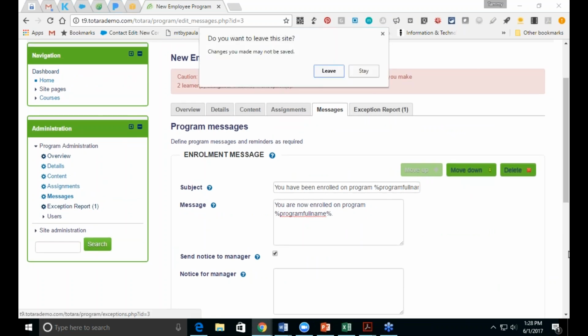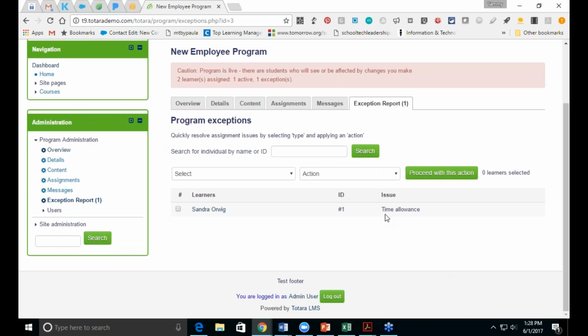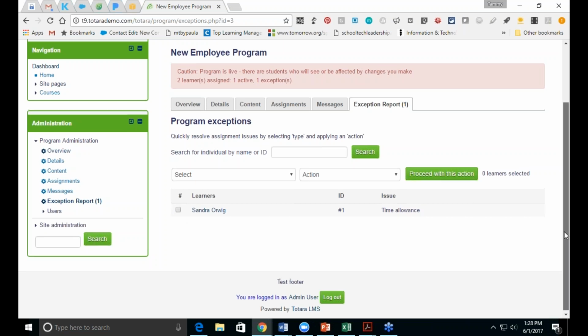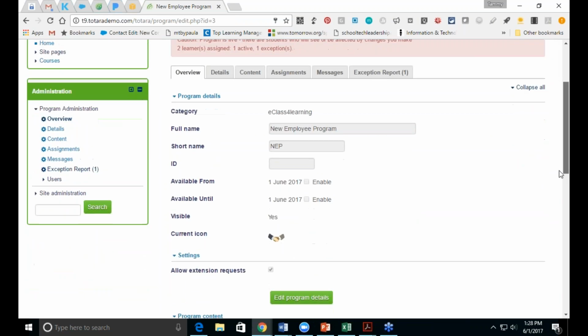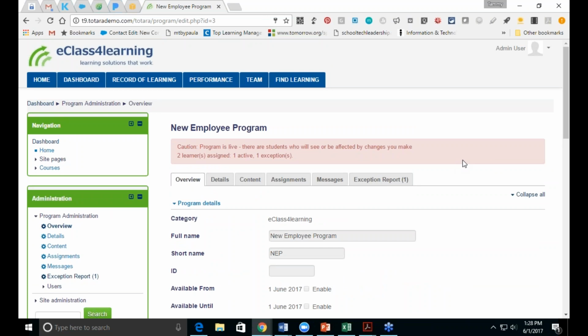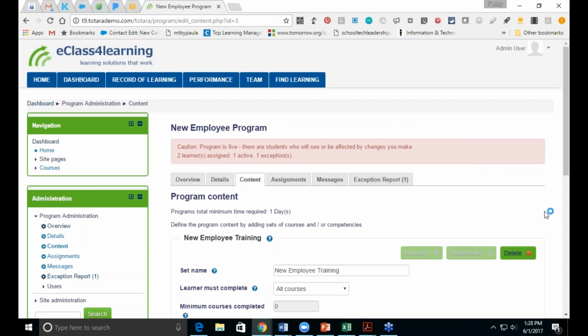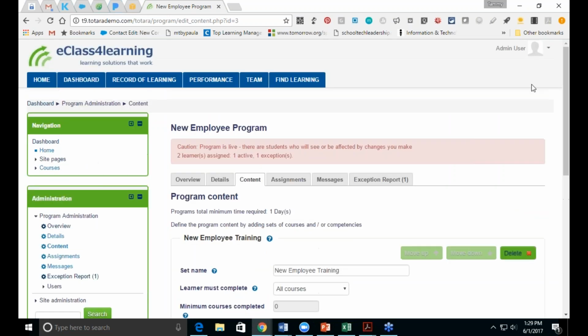Exception report. Oh, I can leave because I didn't make any changes. Okay, so this person, for some reason, they're saying might need extra time. I think that might be because she already completed it, perhaps. So they're asking, do you want to give her more time? The other thing that we have here is the overview. So all of our settings we can quickly review, and that comes out on the overview page, okay? And so then that program of learning would be automatically set to these. And here, this one would happen before this one, okay? So that's a program of learning.